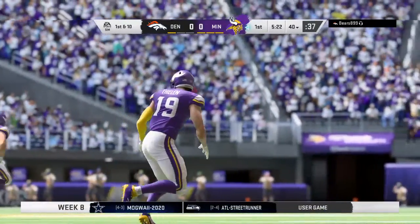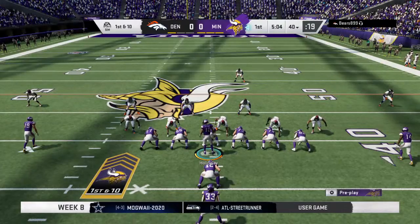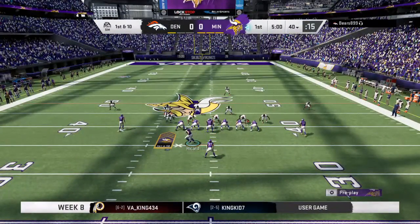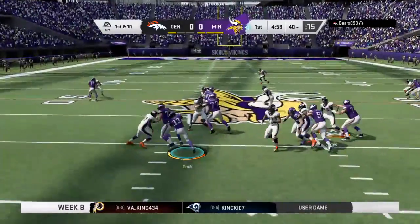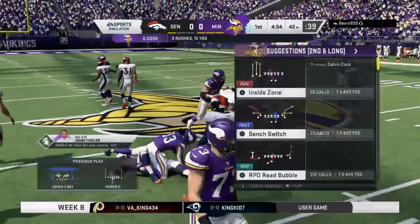And you talked to me a lot about opening drives, how key those are to set the tone. You kept the drive alive. 3rd down conversion here is big. A couple of first downs have them to the 40 now on 1st and 10. Cook. Gives him a couple on the carry there.